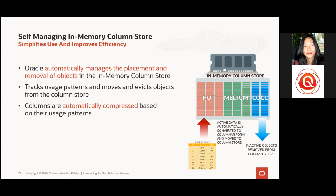Another feature with In-Memory, I don't think I have a slide for that, is the hybrid scan for columnar stores. In the past, if you had a SQL statement where some of the columns were not in the columnar store, we would just default everything to row store and use the buffer cache to get that data. With 21C, we will be a little smarter than that and say, okay, I can get some of this data from the columnar store because I know it's there, and then some of it from row store. So you are not forced to use one or the other. It will be smart enough to know what's appropriate to use. That's something that's new.